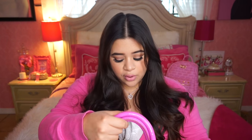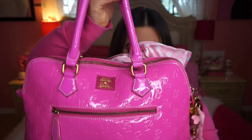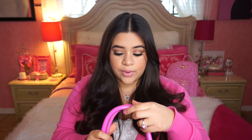It's from Paul's Boutique. This right here, Paul's Boutique in the back. This brand is actually from the UK. I'm guessing this brand is kind of like a Betsey Johnson, something like that in the UK, because it's around the same price. So that's why I'm thinking it's like Betsey Johnson.